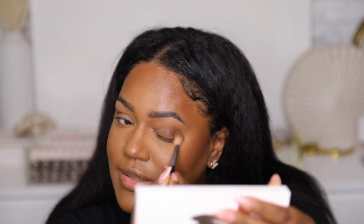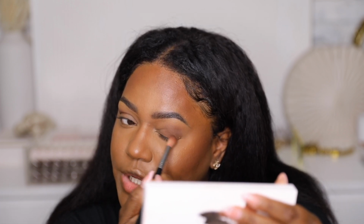All right, we're just gonna blend this into my crease. I'm just making circular motions. I am pretty much a two eyeshadow type of girl. I like using one color in my crease and one on my lid. Now that I'm older, I just feel like it's quick, it's easy, and it looks good.